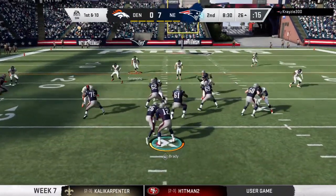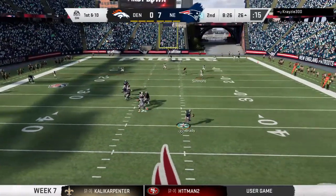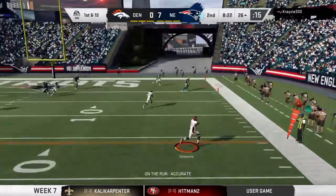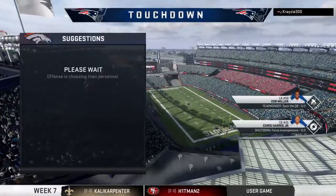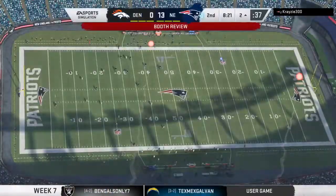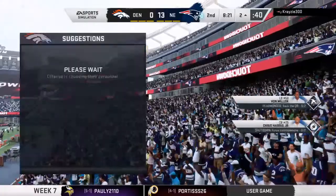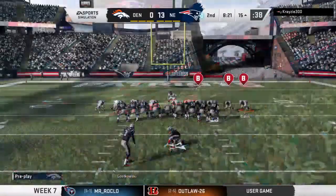They fake the handoff. Now Brady. Flushed out right. There's a man, and it's Edelman for the Patriot touchdown. Julian Edelman, his 3rd touchdown now on the year. And the Patriots, they add on to their lead. Touchdown, Patriots.